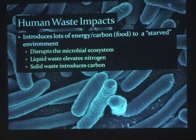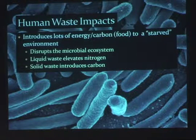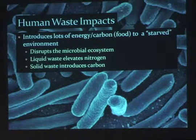And then obviously human waste also introduces carbon into the environment, and it's the same thing. You have microbes that are pulling carbon from the rock, and instead now there's this new source.